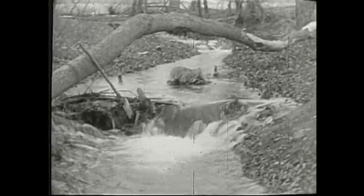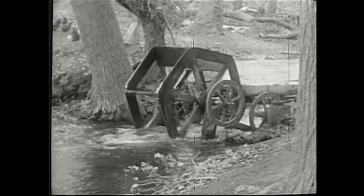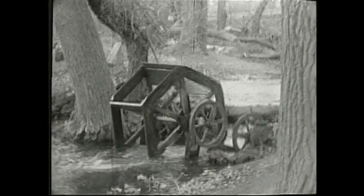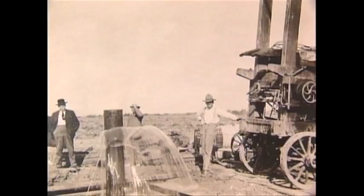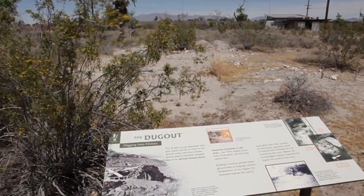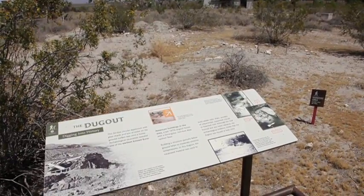But we're right along the banks of the South Fork of the Las Vegas Creek, and this creek was fed by the Big Spring. For untold centuries, this watercourse attracted all sorts of visitors and seasonal inhabitants. But one man really put down roots here by digging out the foundation for his house. Here at the Dugout, it's as it sounds.